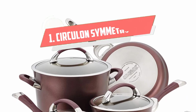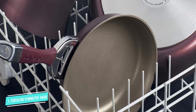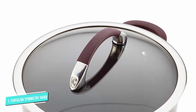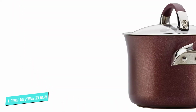Number 1. Circulon Symmetry Hard-Anodized. The Circulon works as promised, heats evenly, releases foods easily, feels solid, is dishwasher safe, and works well with induction stoves. The robust non-stick coats let you easily cook soft foods and eggs, as well as handle searing tasks.